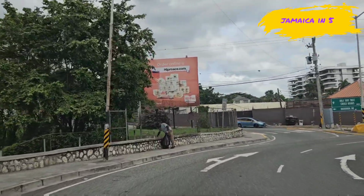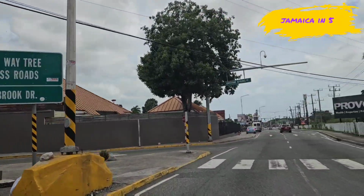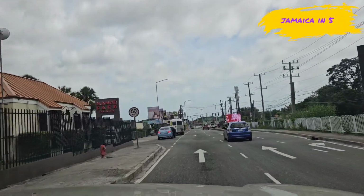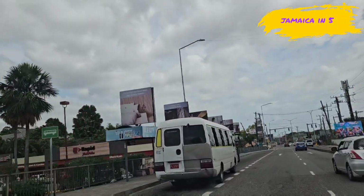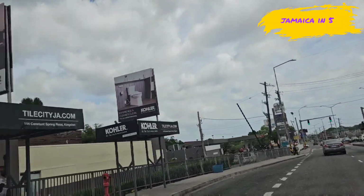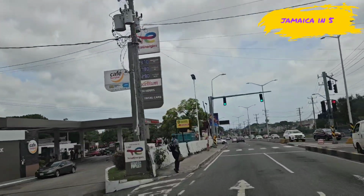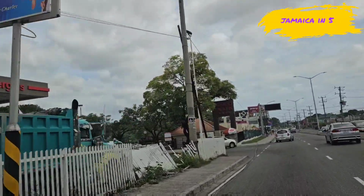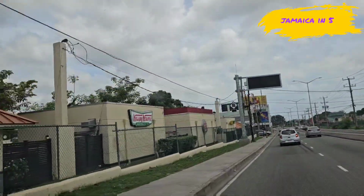Now we are in the Manor Park area by Stony Hill. And we're going down to Halfway Tree. Now, Constant Spring Road has more plazas on it. That's Manor Park Plaza there on the left. It has more plazas on it than any other road in Jamaica. So from where we are now down to Halfway Tree, over 20 plazas. And they're very popular plazas in Jamaica as well.